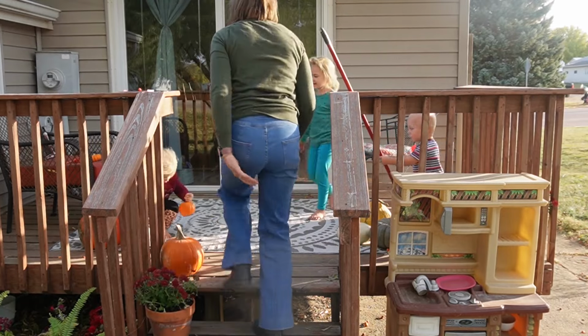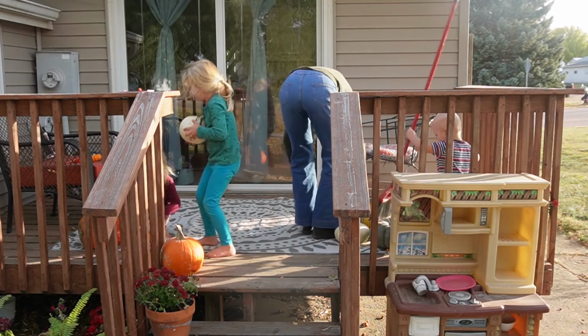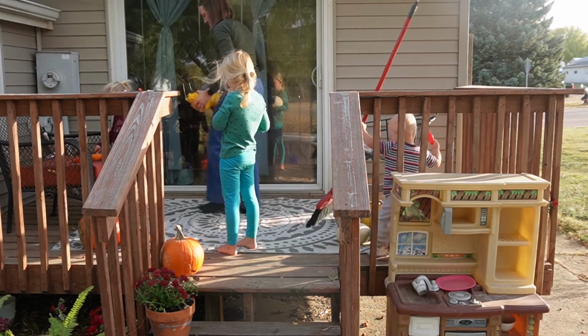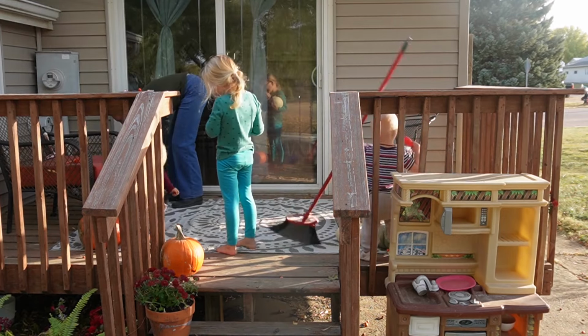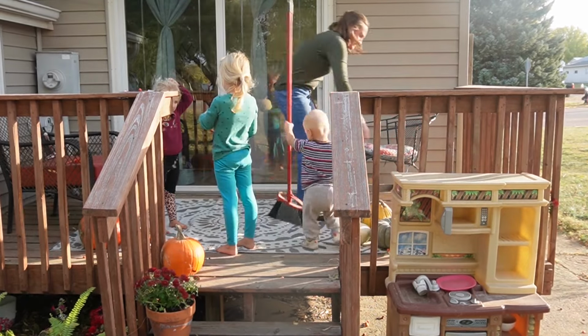I'm rearranging the pumpkins a little bit because I took all my ferns off of the deck to store inside, other than now it's warm enough outside that I can bring them back out, but just doing a little bit of rearranging for the things I have outside.